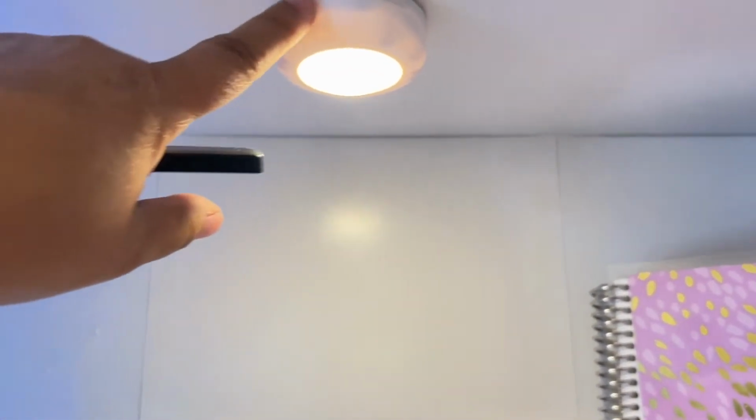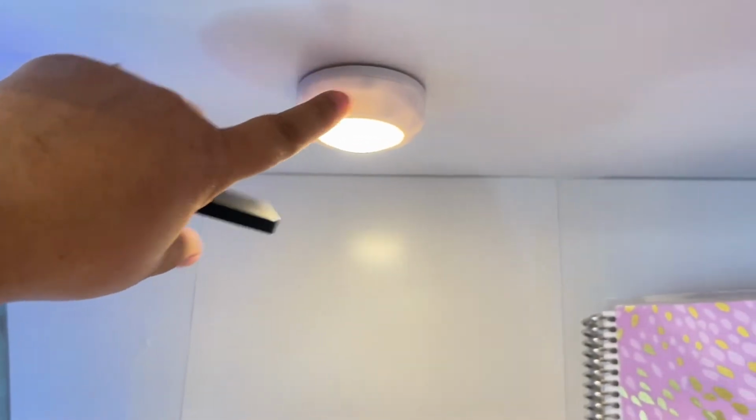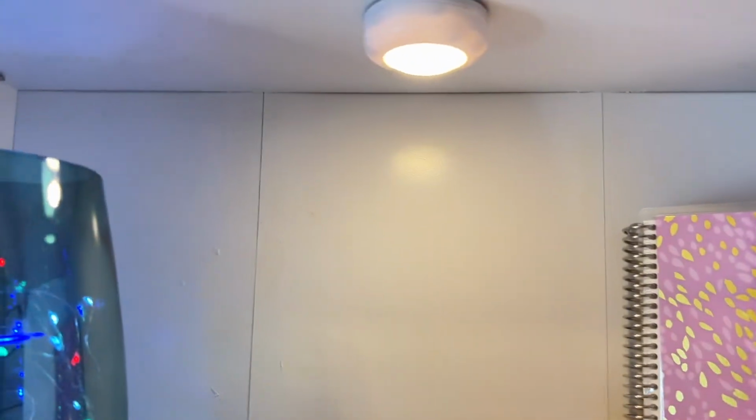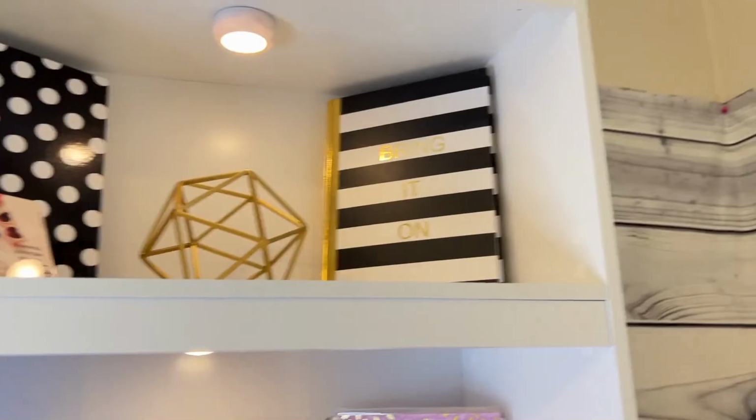But these are just little stick-on lights that have a 3M pad that sticks right up under here, and they take AAA batteries. So you will definitely want to get a good pack of batteries, because it's going to take 3 AAA batteries per one of these. But I don't keep these on all the time. This is just when I'm filming, or when I just want to be inspired and have my little pretty set lifting my mood or what have you.